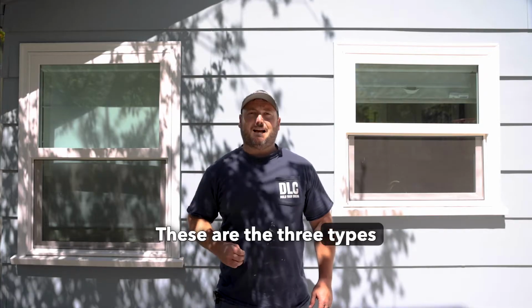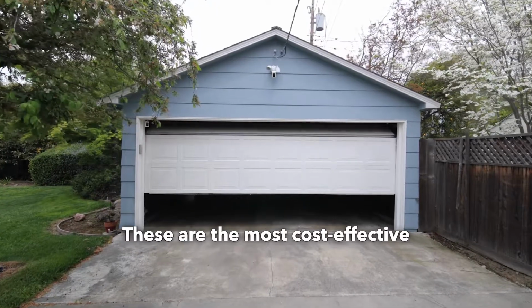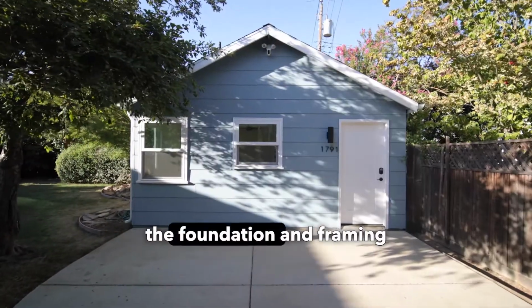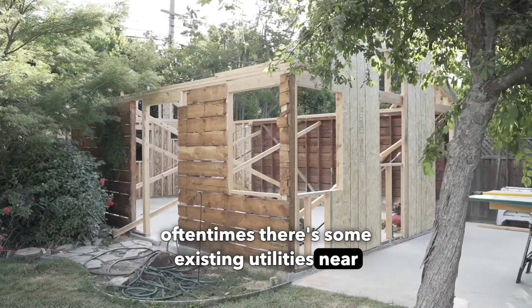The most affordable ADU projects. These are the three types of ADUs, from the most expensive to the least expensive. Number one, garage conversions. These are the most cost-effective ADU projects because the foundation and framing work are minimal, and oftentimes there's some existing utilities near the garage.